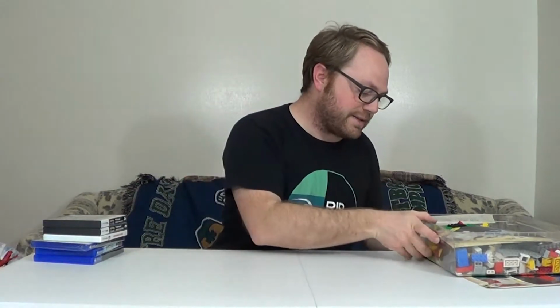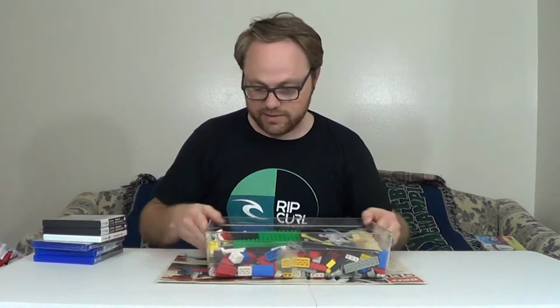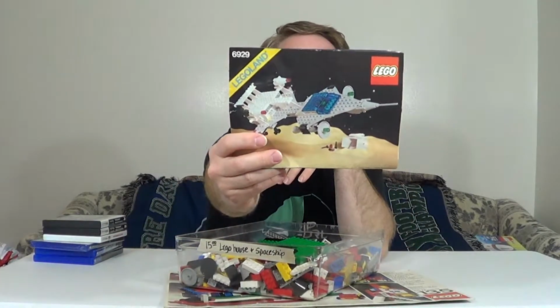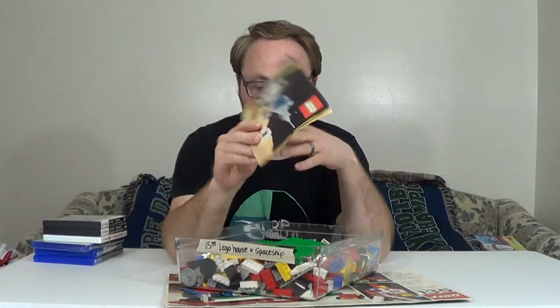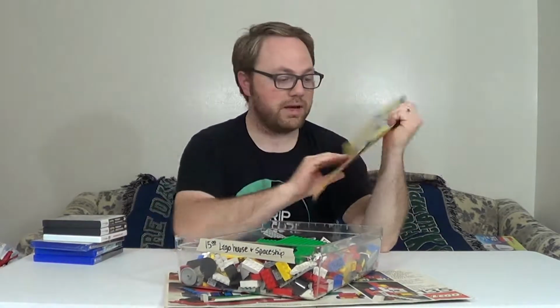Okay, and then the last pickup, this was my favorite pickup of the day. I saw this sitting on a table, $15 Lego house and spaceship, and I was like, sweet, that's awesome. And then I saw this instruction manual. This is for set 6929, and I got super excited. This is a classic 80s space set. Has the instruction manual complete there.